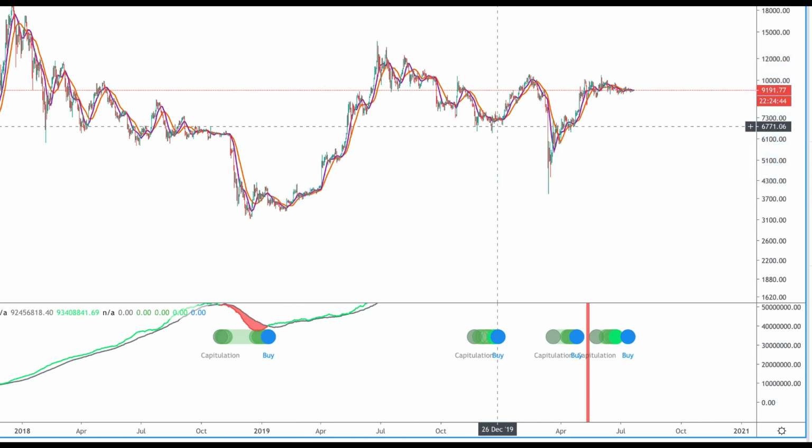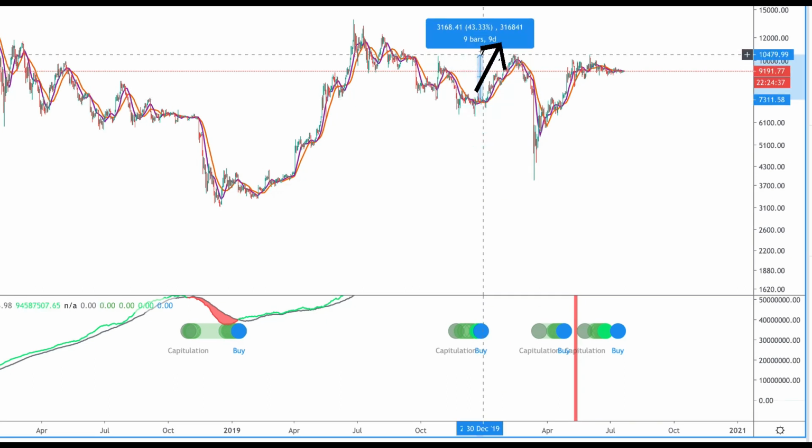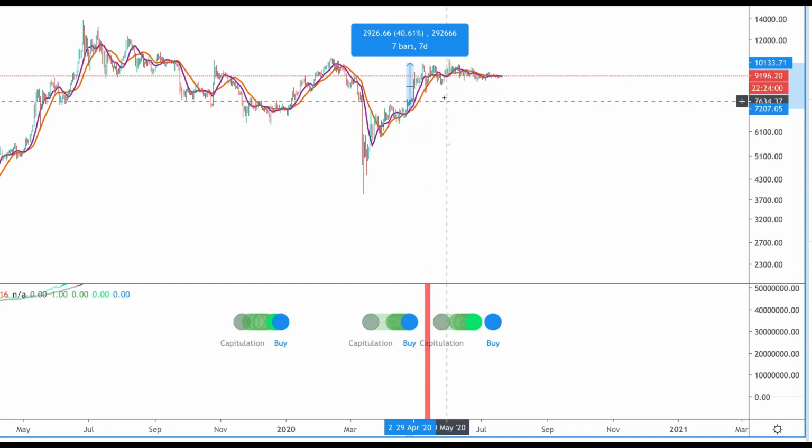And here again, this predicted basically the bottom here. Look, we were at basically 7,300. We saw a 43% gain all the way up to $10,500. This penultimate buy signal occurred over here at $7,200 level. And bam, we went all the way up to $10,133. So this buy signal has a very impressive performance. And it's very hard for any Bitcoin bear to look at this and say, oh, well, it doesn't matter because of X, Y, and Z.